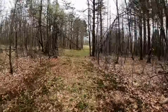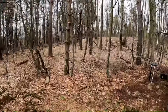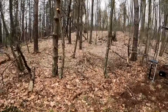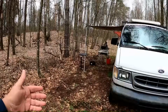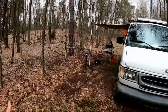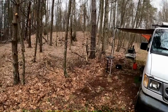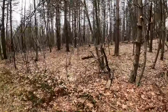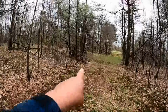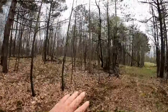I'm just not going to kill myself up here trying to do too much at a time. My main goal was to come up and get a front yard kind of established, so just an area cleaned up with a fire ring. That was it. I got some work to do, but I'm not going to go all gung-ho and mess with that mess and that mess and that.